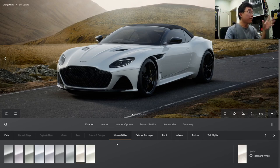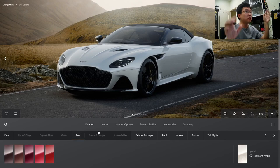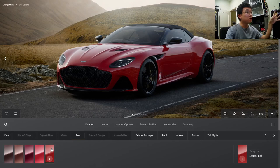Okay, so I remember seeing the DBS the first time. It was in red and I thought it looked absolutely stunning. So I think the first colors I'm going to look at would be red. This is Scorpus Red. A very deep shade of red, I would say. Or there is Hyper Red, which is slightly brighter. And I think I'll go with this. This color appeals to me. So I'll go with Hyper Red.